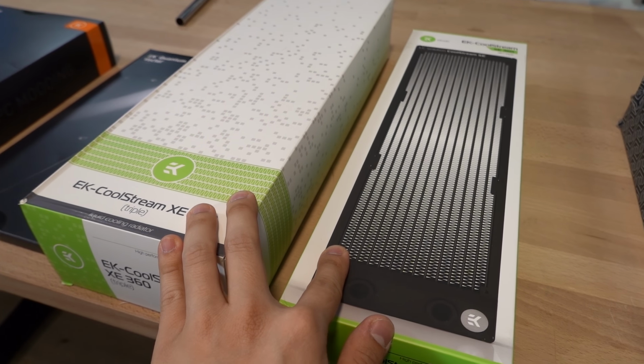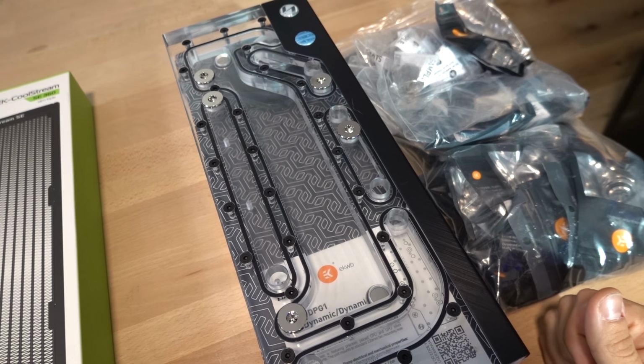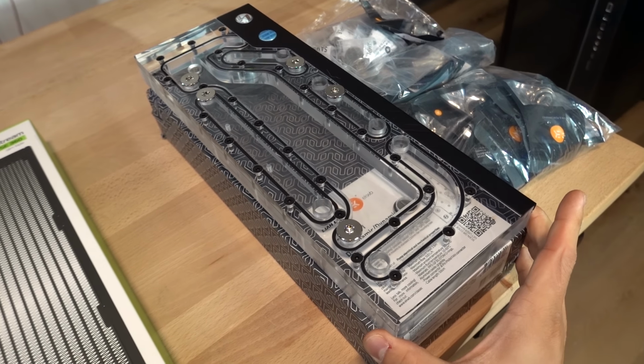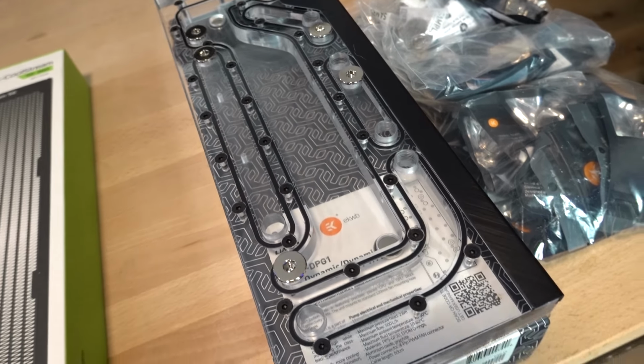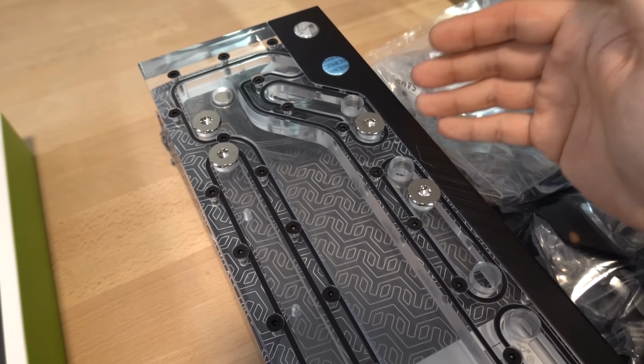And that brings us to the second to last item, which I'm also very excited about. We have a distro plate that's specifically built for the PCO11 Dynamic XL. This is from Lian Li and EK, so it's sort of a joint venture there. This is their G1 distro plate. I have never worked with a distro plate before. I'm very excited. Not only is this gonna look really cool, but it's gonna significantly simplify our tube runs.